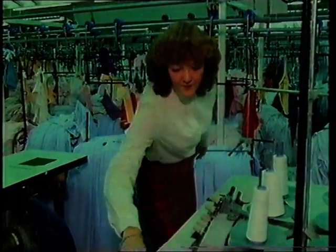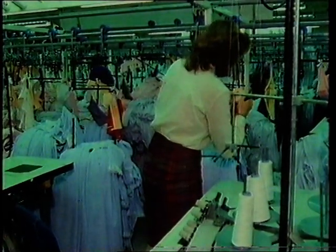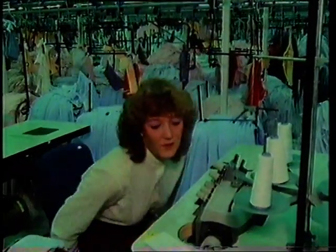Flexibility and speed are the keys to this operation, and not just for the firm's sake. The girls are on piecework. When they finish a bundle, they cut off a tag to show that they've done the work. That's how their wages are calculated.